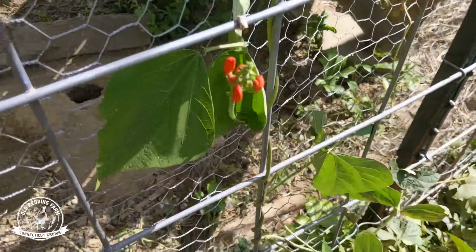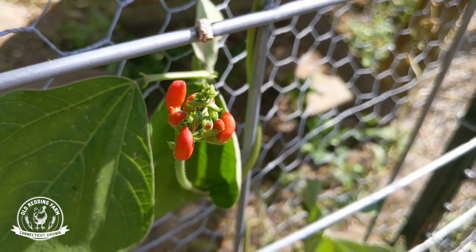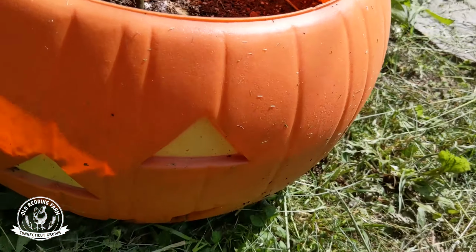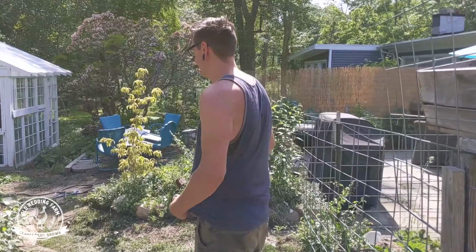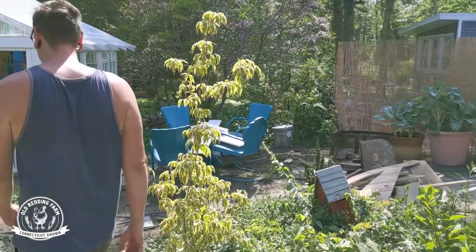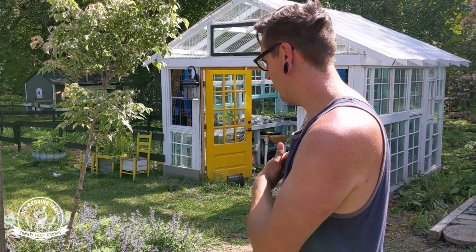A bean? Scarlet runner bean. Scarlet runner bean in a Halloween jack-o'-lantern. Gotta love that free Craigslist, baby. And this is, you know, the garden on the side of our chicken coop.